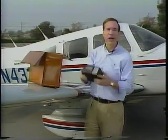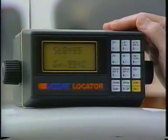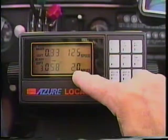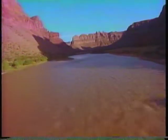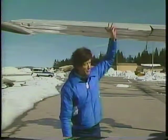Phil Boyer shows you the new portable battery-powered Azure Loran, which could be a pretty handy gadget for use in rental airplanes or airplanes with no electrical systems. Dave Jackson brings you a unique aerial view of the beautiful canyon lands of southern Utah. Rod Machado gives you several winter pre-flight tips.